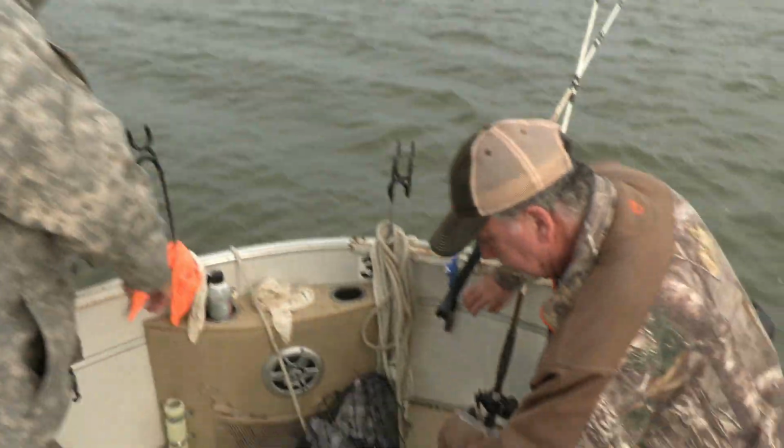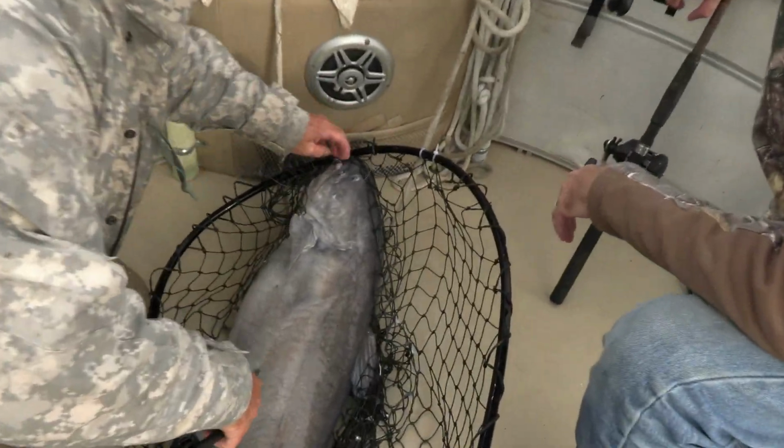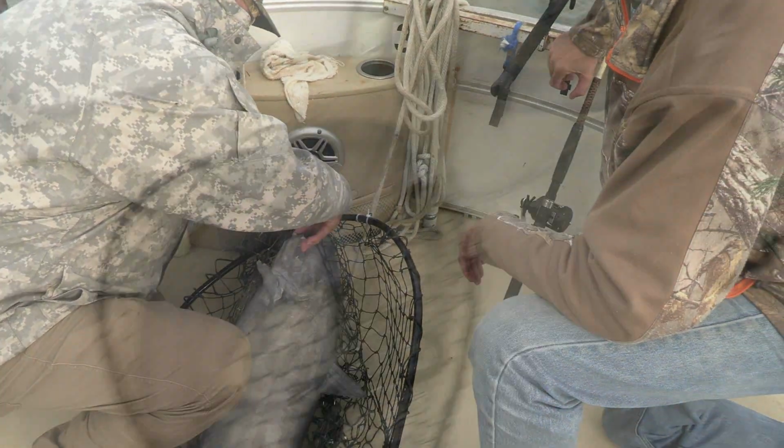Congratulations. Thank you, Tony. Fantastic. First fish. As they say, it don't get much better. Gosh, oh my almighty Lord. That is a blue catfish. I knew when I seen that water roll out there. You had it. Fantastic.